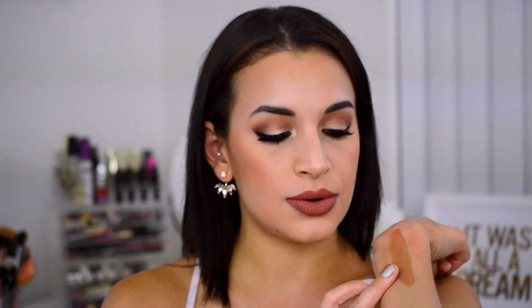And this just beat the coloring of that so much because this has a natural color to it. It is warm, but in a way that your skin would actually be. The Hoola bronzer was so orange compared to this. So this one was just a really, really nice finish. It's super pigmented and has some shimmer to it as well.